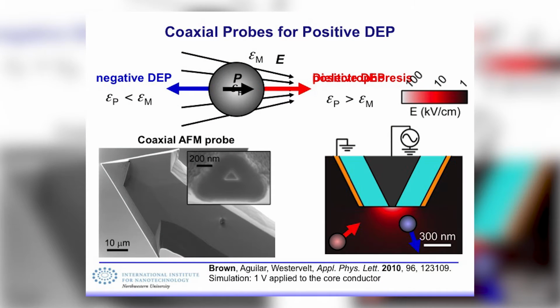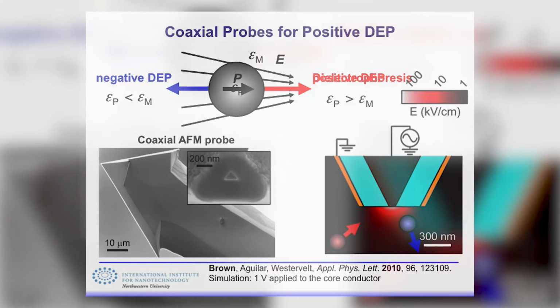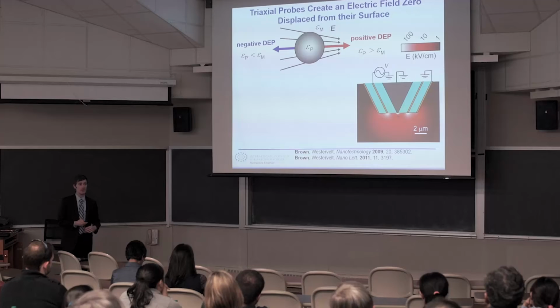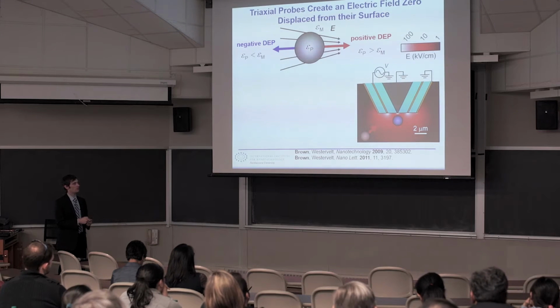So we propose to use a slightly more complicated trapping probe where we actually have 3 independently controllable electrodes, where we have this core electrode as we had before, and then 2 shell electrodes, an inner and outer shell. And by applying a potential on just the inner shell electrode, we find that we can actually create a 0 in the electric field displaced from the tip. We call this a triaxial probe. It's kind of an electrical engineering term because triaxial cables have 3 coaxial shells as this one does. And so we can make these, and presumably the particle will be held in this trap.